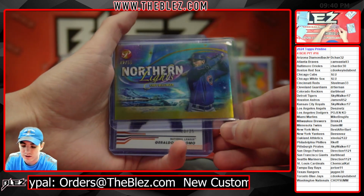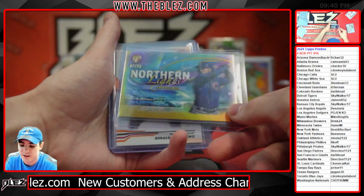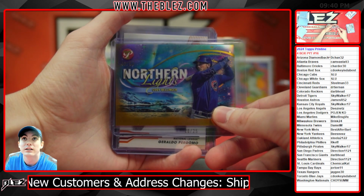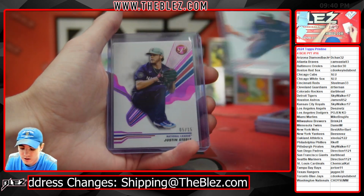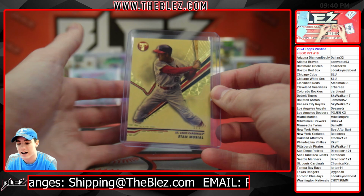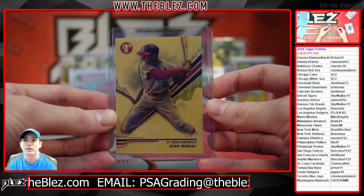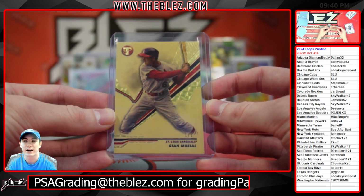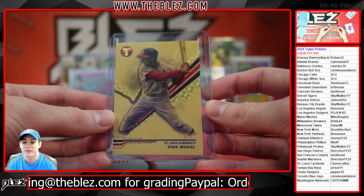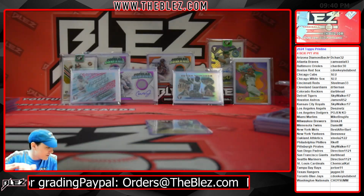Also had a gold Northern Lights, 42 out of 50. That's actually such a perfect card for this guy. Perfect card for that kid. Perdomo out of 25, Steel out of 15, and we had a super fractor, folks. It was Stan Musial for the Cardinals and Chemical Cat. Awesome hit here for Cat. Super dope piece. Actually, need to take a quick picture of it before I beat your sort.